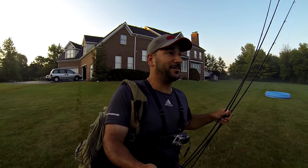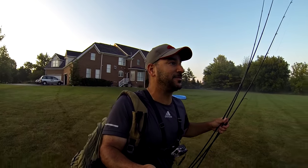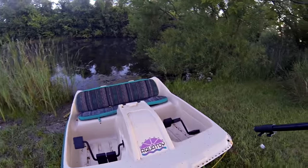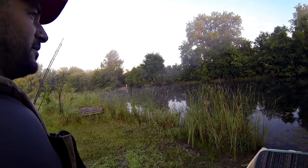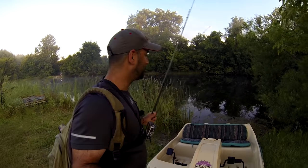It's not a bad deal out here. They even got a little paddle boat I can get in. A little bit of room for some shoreline fishing, but this paddle boat's going to be the deal. Looks like it's a little wet. That's gonna be the way to go, guys, right there. Awesome, awesome little pond. There's a lot of bass in this. There's a bunch of crappie. I'm convinced there's a big one in here too. Let's see what we can do.